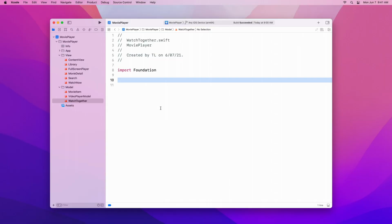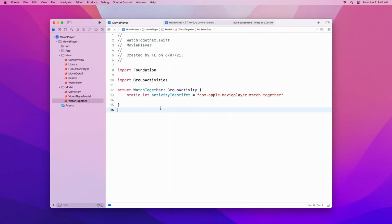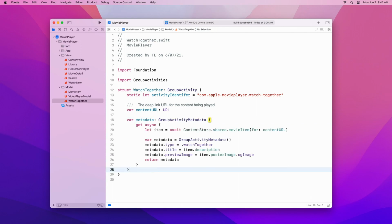There's just a few steps to get your app ready for shared playback. First, we need to define our group activity. We'll create a new type that conforms to the group activity protocol and supply a URL for everyone in the group to load. If your app already supports deep links to content, you can use those here. We'll also provide some basic metadata to the system to customize system UI like confirmation dialogues and notices.